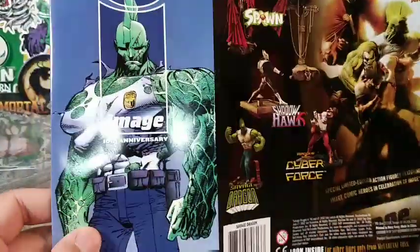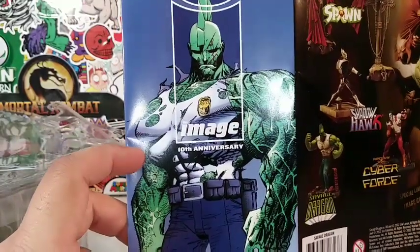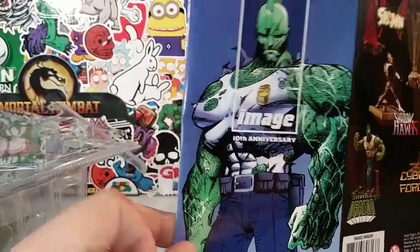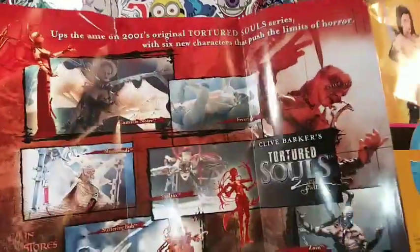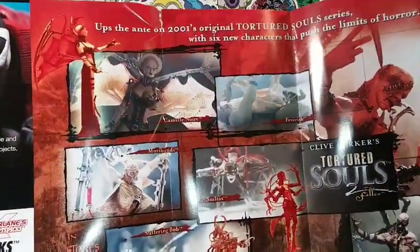I love the artwork of Savage Dragon, man. What's up with this? Is that his boobie? What's up with his right boobie, man? It's hanging out there, dude. He needs a bra. Okay, so here is McFarlane's Tortured Souls.